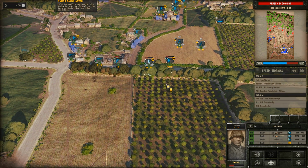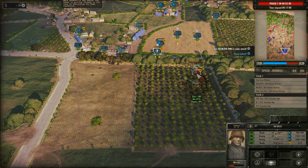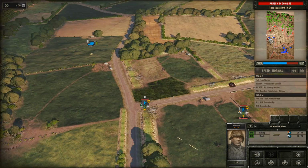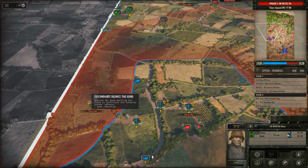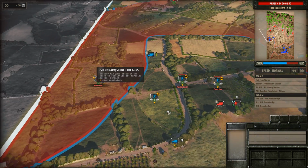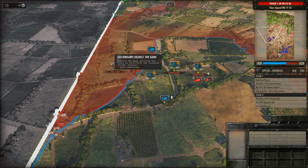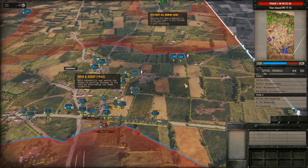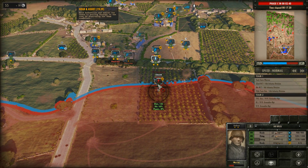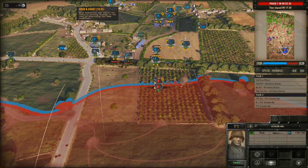Because my recon units are pretty low on availability. Wow, that gun is still not dead? Come on. That's the Fusiliers gone. My machine guns are not doing very well, by the way.